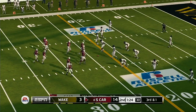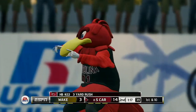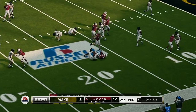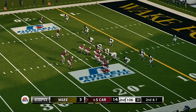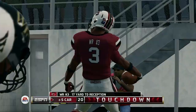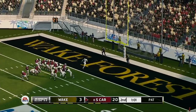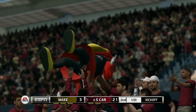Short yardage situation here. It's third and one. Run up the gut. And this is the 10th play of the drive. And he makes it out to about the 17-yard line. A couple, maybe 3 yards on that run. From the 17-yard line, it's second down. Converts the extra point. So an 11 play, 75-yard drive, and that's good for a touchdown. So the score now, 21-3.